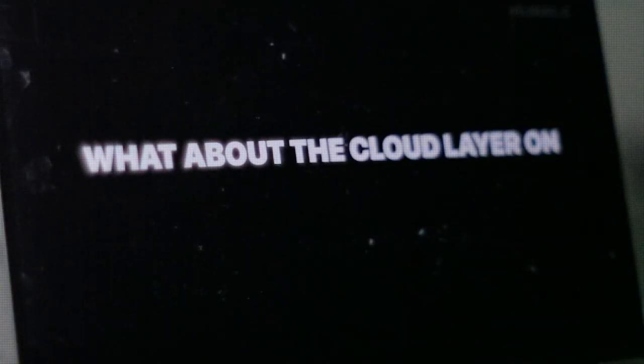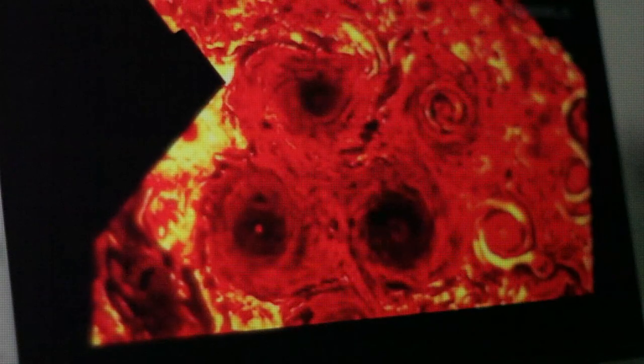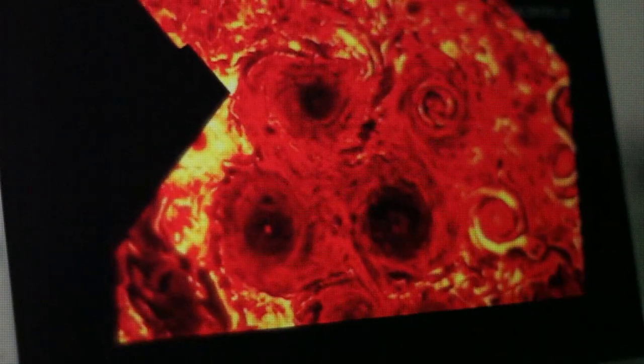And what about the cloud layer on Jupiter? Astronomers carefully analyzed the cloud images provided by the probe and found the following. They clearly show that the atmospheric masses that are above the polar cyclones move counterclockwise, while the hurricane spirals rotate clockwise.